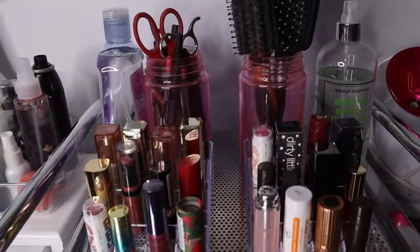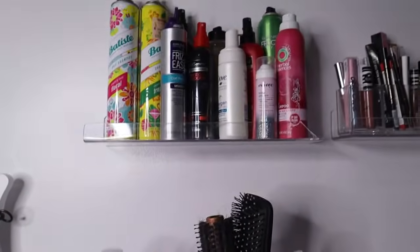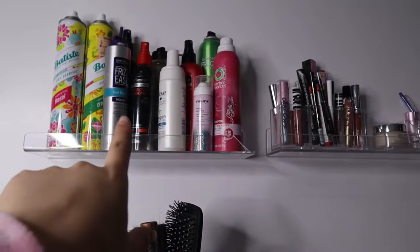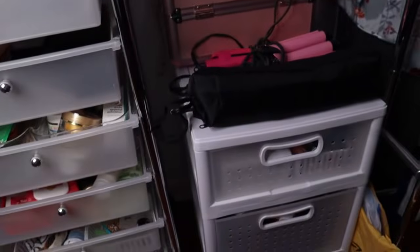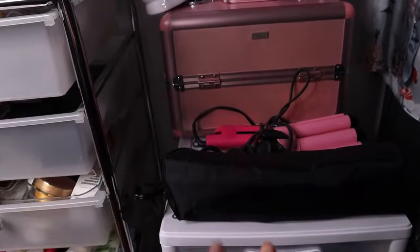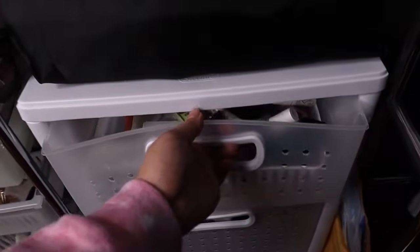And I put these two things that I got from the dollar store. And then I put that. And then I also put these two shelves in, which I already had from Amazon. Hair products and other makeup products over there. And then over here, these two boxes, which I had things before in them. Now there's nothing. I put my hair straightener and curling iron and stuff there. I organized these bins.